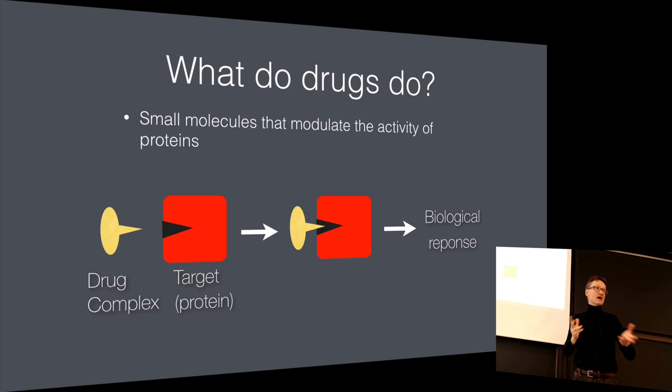And one of the reasons why these pockets are much more common than we think is that this is also how nature regulates proteins and signaling in general. Things bind. So the pockets are already there. We just need to find new ways to interact with them.